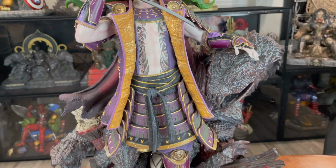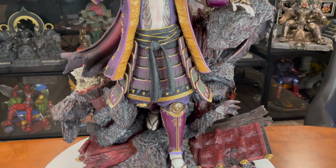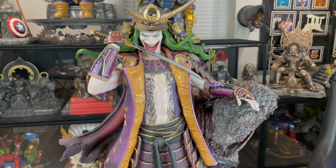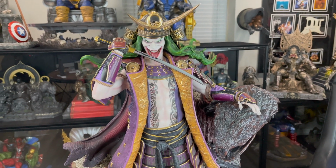The whole samurai line really is like a work of art, and I think this is a big case to show that, hey, this really is museum style pieces. Really well done on every level by XM Studios.